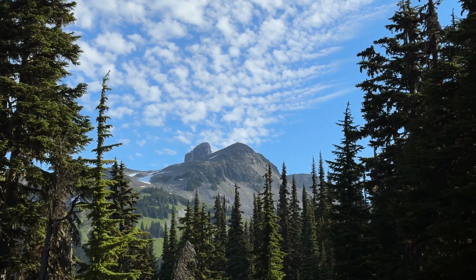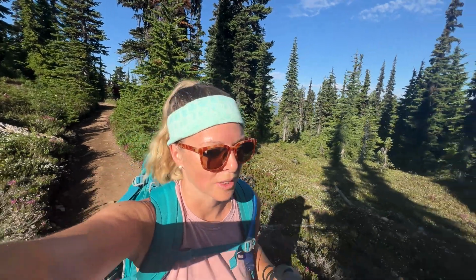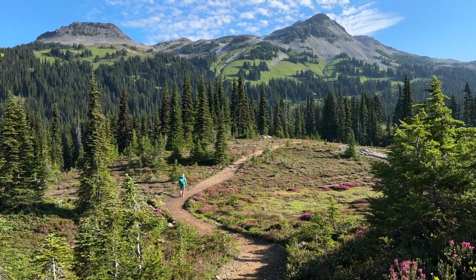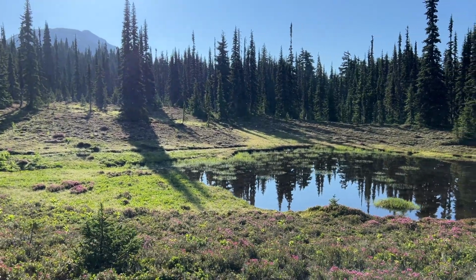Hope you're enjoying these shots because we are enduring some serious mosquito bites for stopping for more than a second. Wow, this hike is starting off so incredibly beautiful though. You've got the Black Tusk with the lush green mountains, and then you have tons of wildflowers here. Some nice little ponds. Very stunning.